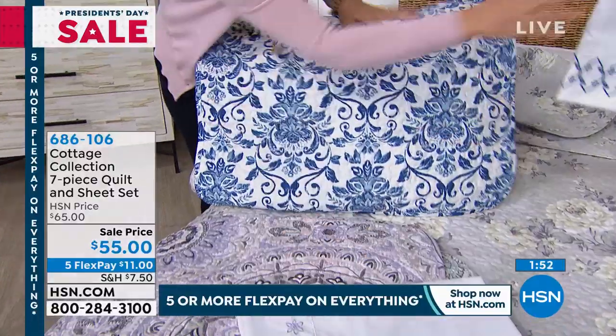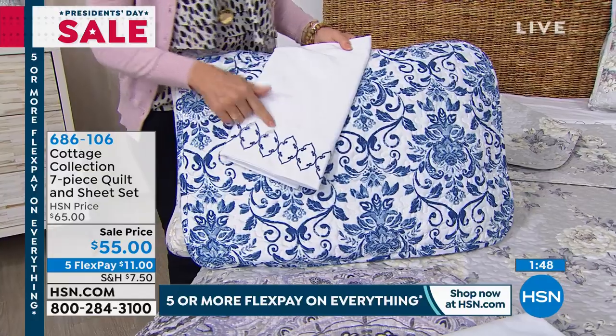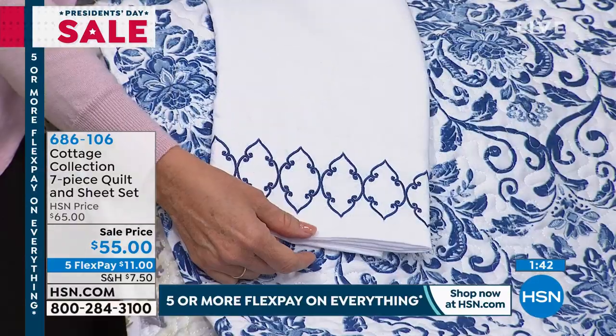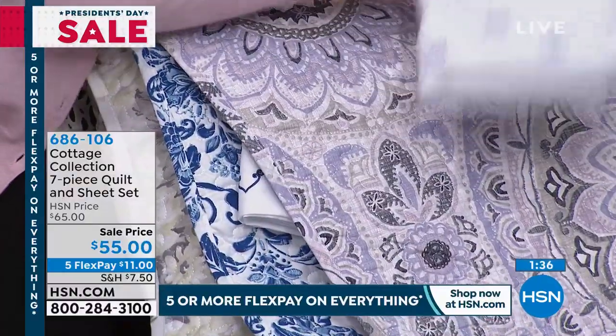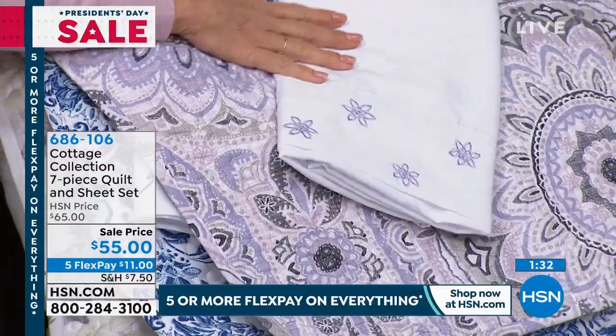Here are the sheets so you can see. Blue. If you think about it, number one, what are the chances of ever finding a sheet set with embroidery that is custom designed to match your quilt? I'll tell you, if you are giving this as a gift, in all their born days, they will never, ever think that you got it for $55. Look how sweet this is. Oh my gosh, there's the purple medallion.